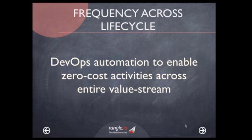So frequency across the life cycle, DevOps automation to enable zero cost activities across the entire value stream. That's what enables those small features that focus on a small batch size to be done effectively and cost effectively. When people compared Japanese manufacturing to American manufacturing in the early 70s, they couldn't understand it because everything was cheaper at scale, right? You do more of something and it's a lot cheaper. If you do batch runs that are thousands upon thousands of parts and you put them in a warehouse, you're doing the economic cost of that, and it's a lot cheaper.